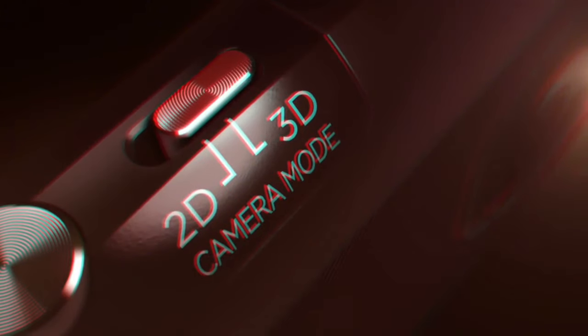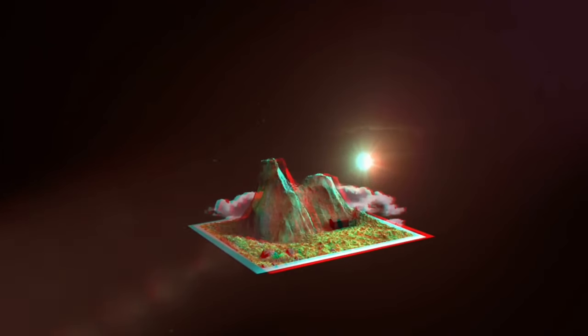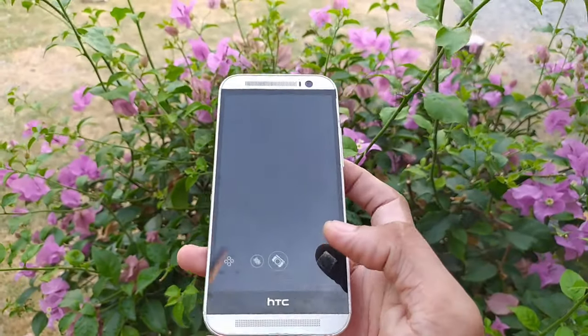Let's talk about the camera. HTC was the first company to release a phone with a dual camera. Their first device with a dual camera was the HTC Evo 3D, which could take 3D photos. But in terms of the HTC One M8, we got a dual 4-megapixel sensor. One of them is wide and one of them is a depth sensor.